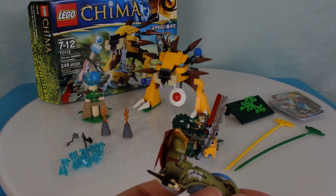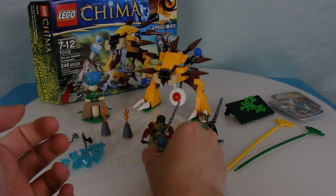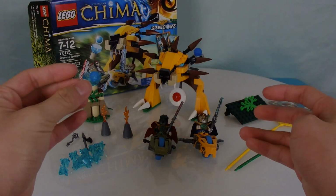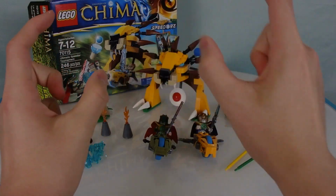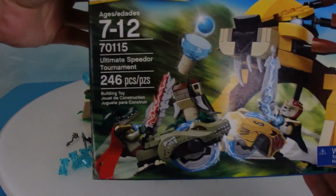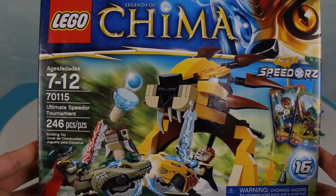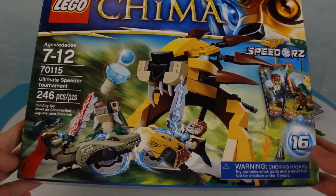So this one is a particularly special one because the normal Speedorz would probably be just like one car, one figure, and a small little obstacle course. Well, this one is called the Ultimate Speedor Tournament, and this one is actually a special one because it comes in an entire $30 set box.